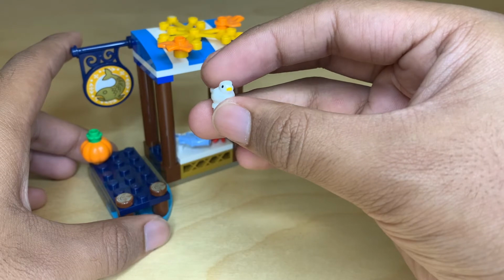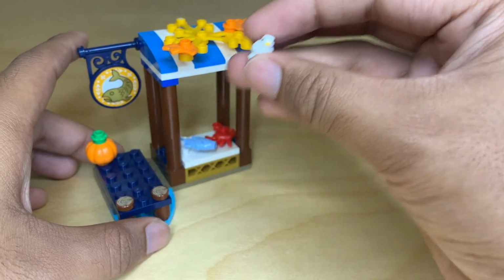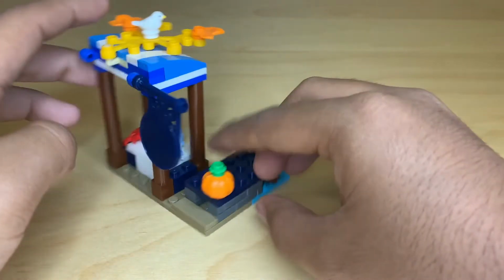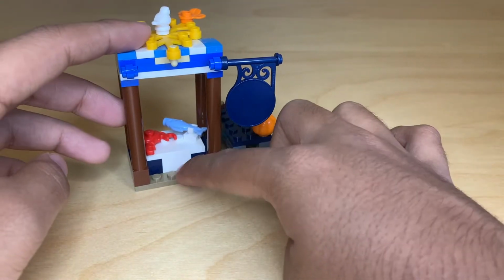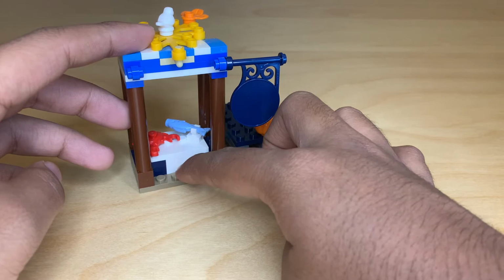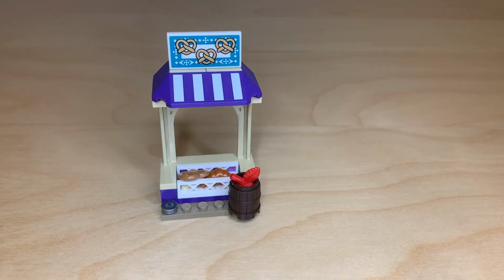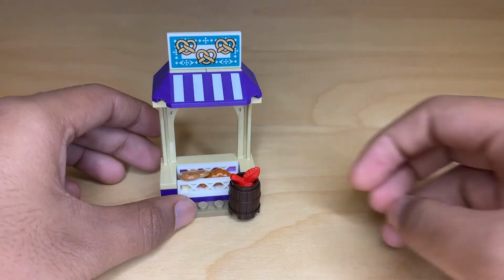And I really love that because, again, it's just a new bird piece and they're really cute. So I like that we get 2 of them in a set like this. And then around the back, there's really nothing to see. You could stand a minifigure here if you had someone that you wanted to be a shopkeeper, but that's pretty much it.